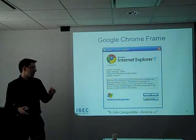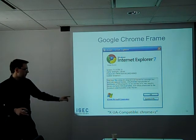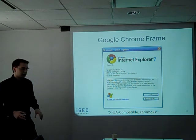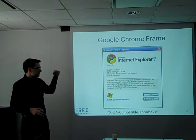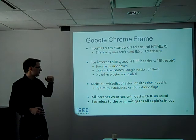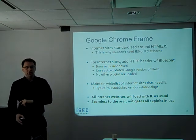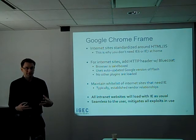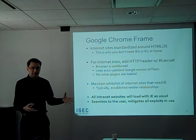But the other thing that it does is it puts a sandbox inside of Internet Explorer. So if we're a little bit creative about this, and if you have a web proxy like a Bluecoat, for every single internet site you go to, you could have Bluecoat mangle the HTTP headers that come back and add that extra header. So now every time I browse the web, it's always through the Chrome renderer. It's not through IE anymore. But every time I browse the intranet, it's through regular Internet Explorer.